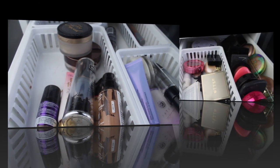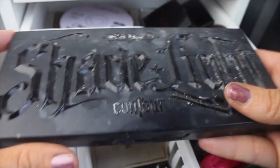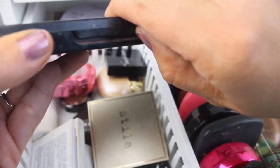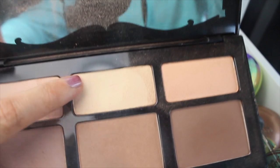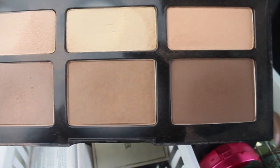And that's all for this drawer. Blush, bronzer, highlight, contour drawer. I always keep in this Kat Von D Shading Light Contour just because I use it for setting my under eyes with that shade. If you guys have a better one, let me know so I don't have to pull this every week. But I also used this for contour last week.